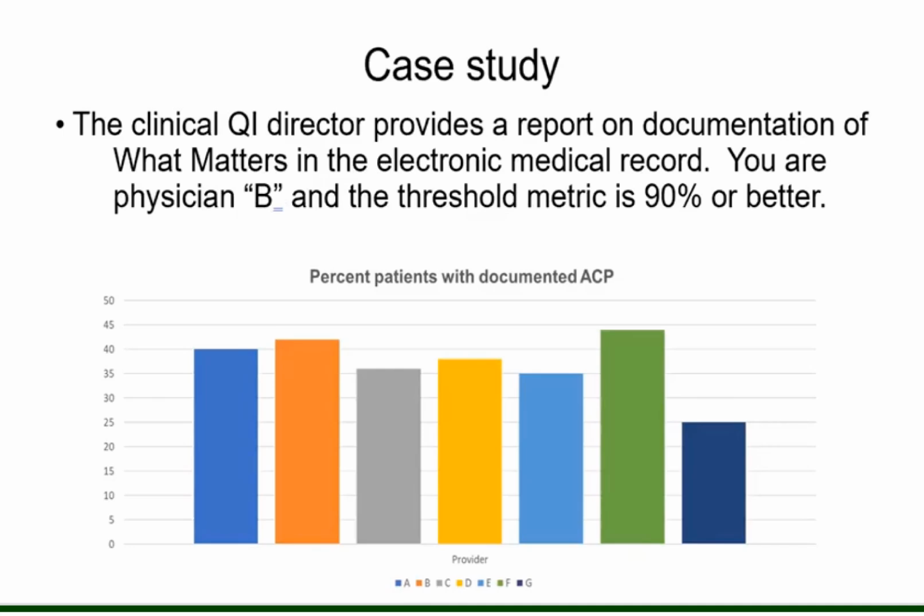So here's a case study for you. The Clinical Quality Improvement Director provides a report on documentation of what matters in the electronic medical record. You are considered physician B, as you can see here in the orange, and the threshold for the CMS metric is to have 90% or better documentation of advanced care plans. And so basically you can see here that there's some variation between providers, one doing not quite as well and others doing maybe a little bit better, and you're right in the middle.